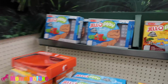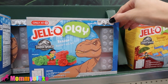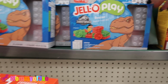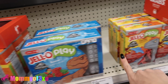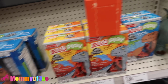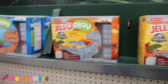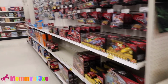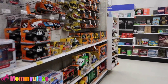Ooh, this is cool. Jello Play, Jurassic World, Rescue, Build, and Eat Kit. Do you see all of these, Alayah? They're all edible. It's made by Jello. So you can eat and play. Well, build and eat kit, it says. Barney would love that. Where did he go, by the way? They're searching for, I think, the Nintendo Squishies.